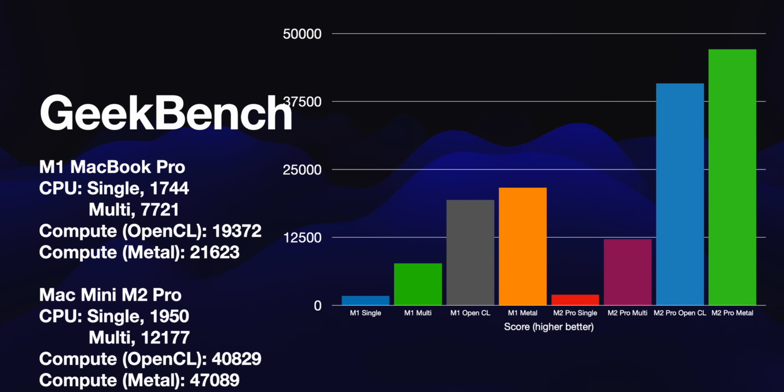Again, a nice big jump. Now we're seeing over 2 times performance increases when we go into the compute tests, OpenCL and Metal. These are going to be a lot more graphics comparisons, and this is where the M2 Pro is just shining over the M1. On OpenCL, the M1 scored 19,372, and again, the higher the number the better, compared to 40,829 on the M2 Pro, so more than twice. Using Metal, it's 21,623 on the M1 to 47,089. That's a huge upgrade for sure. Big boost there.